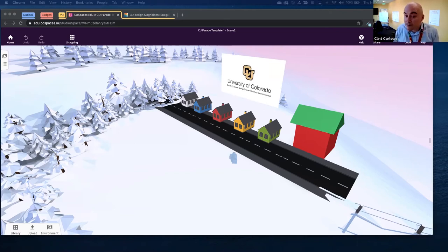And then think about two animals. One animal that one of these characters would ride and another animal that would just be navigating in the parade. That could be an animal that flies, an animal that swims, or an animal that walks around and trots. And then we're going to start building this out.